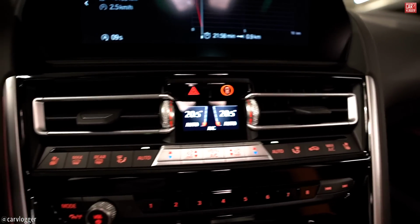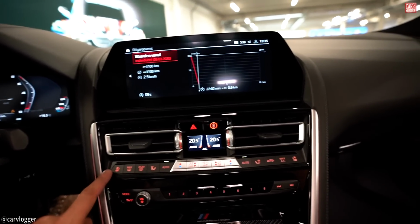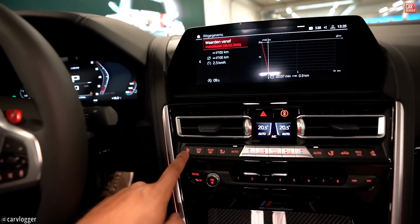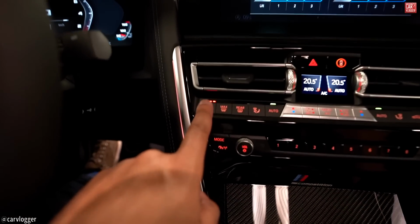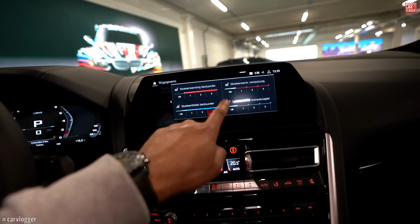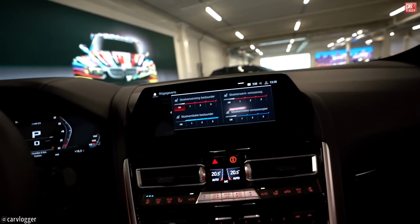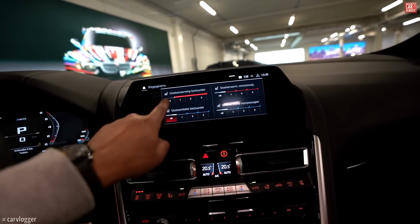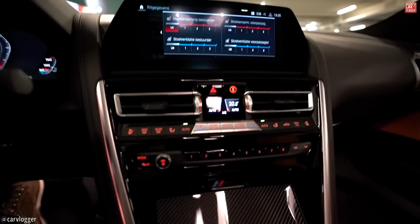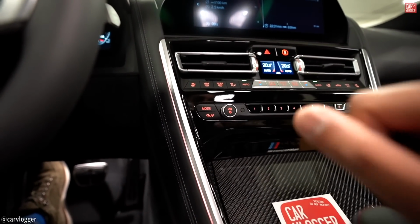Two little displays giving you your temperatures for your 2 zones, for the driver and the passenger. Below we also have the different buttons for the climate system. Seat heating and seat cooling is in one button these days. So to enable seat ventilation, you just need to press this, and now they're both enabled, by the way. Just so you know how to enable the 2 functions in one button. Below there we have the volume button, and here presets for the radio.